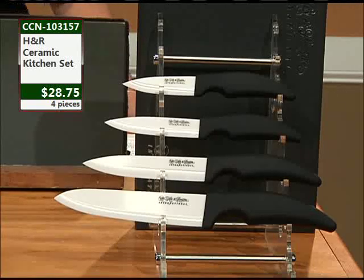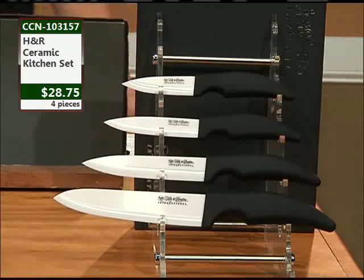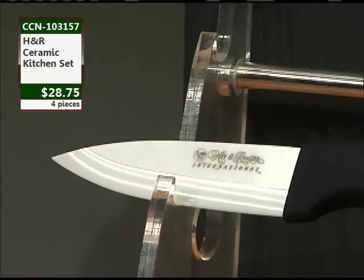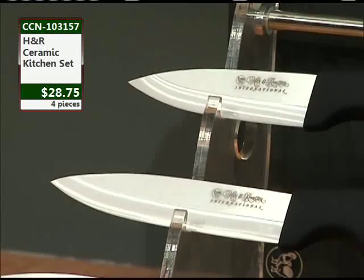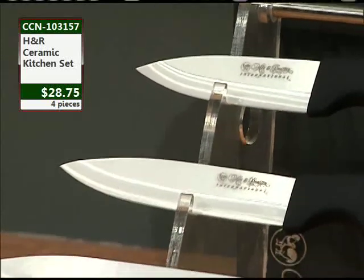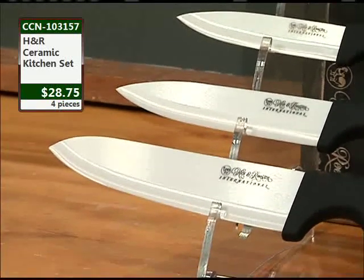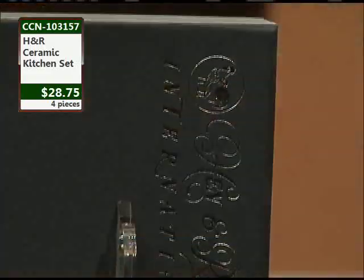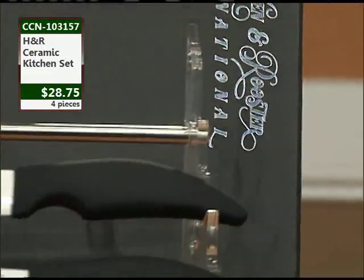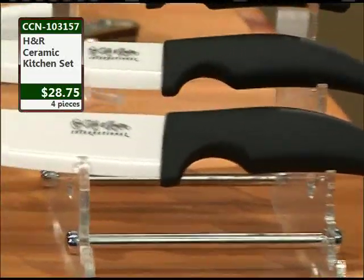Speaking of Hen and Rooster, this really took me by surprise the other day. Came across these. I was like, hey, I love my ceramic knife I have at home. This is a 4-piece set. I have seen many, many times ceramic knives sell for $20+. You get all 4 of these for $28.75. Pretty cool. Ceramic knives, there's a lot of advantages to using a ceramic knife. They're lightweight. They have the rubber sugar grip handle. They stay sharper longer than a stainless steel. You'll get this presentation gift box too. I always think about the weddings and Christmas gifts, things like that.